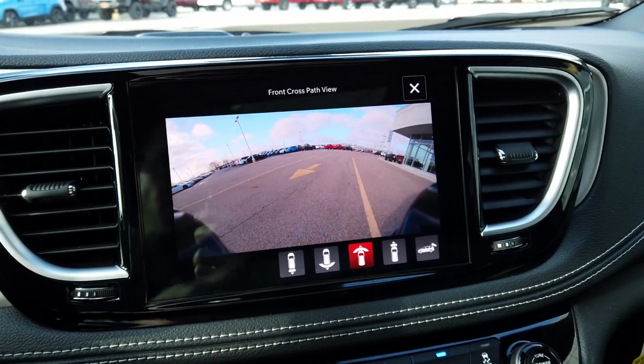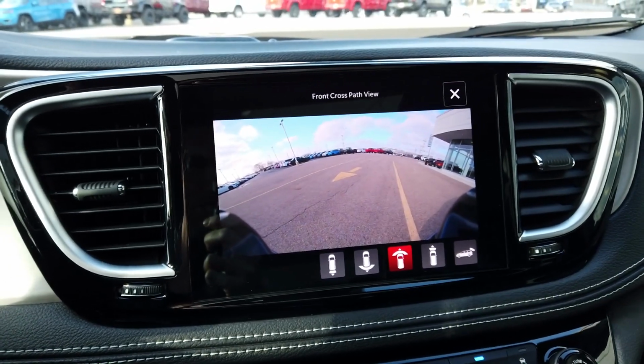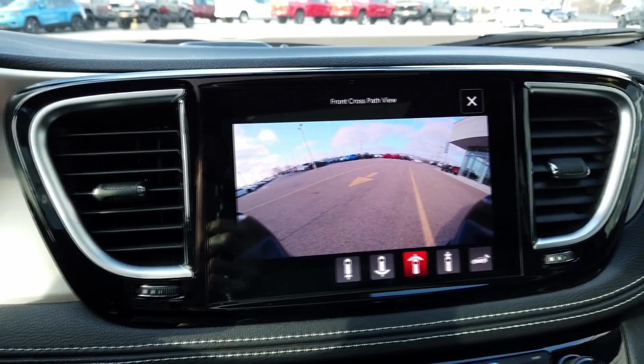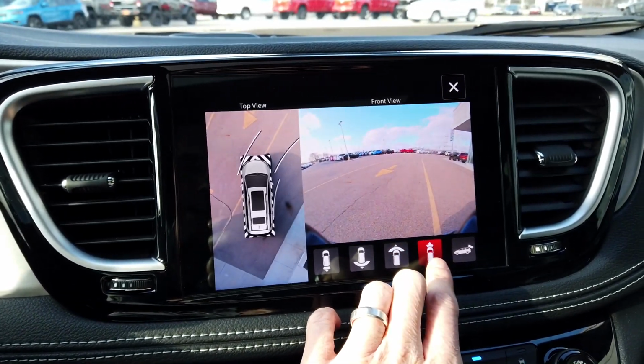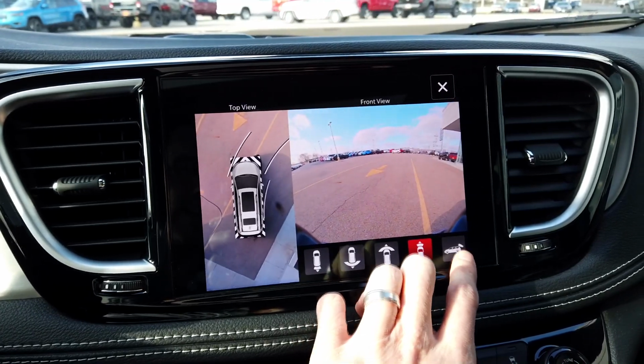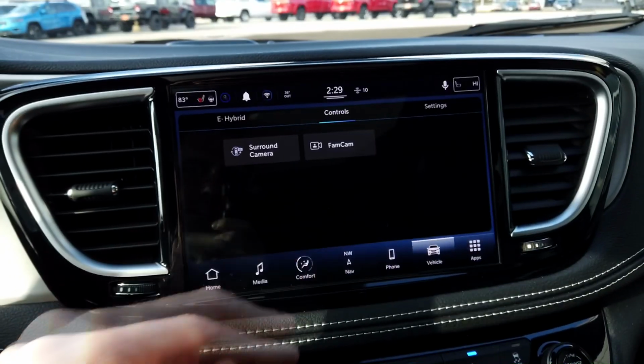And then the front of the van, there's actually a camera as well. So if you're parking and maybe there's a wall and you're not quite sure how far up you can go, or maybe you're parking in your garage, right? You need to know how far up. You've got a front cam, both a long angle and a wide angle. So a lot of camera options there, but it doesn't end there.